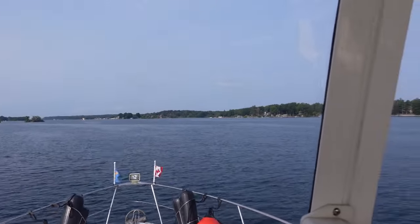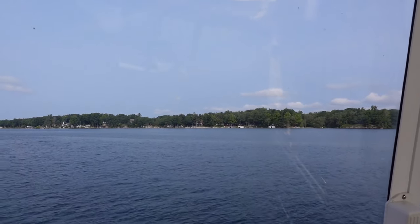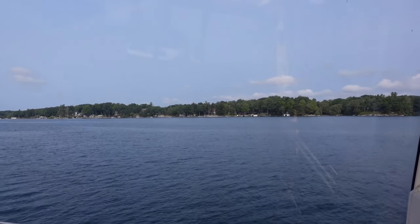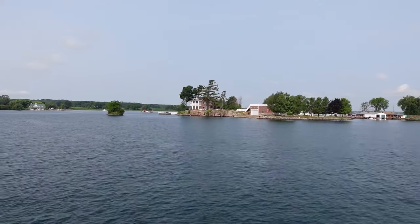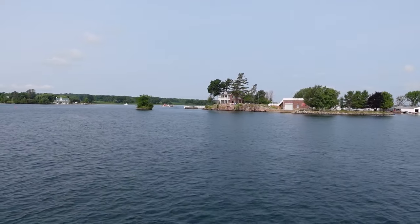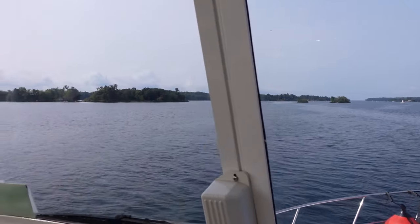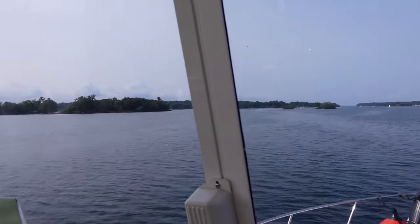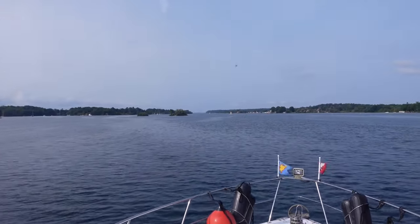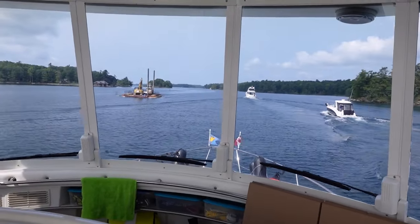This is the beauty of the Thousand Islands, and I know this camera shot is not going to do it justice. You're just going to have to come here and see it for yourself. But there are beautiful homes around, and then, as you would guess, there are little islands everywhere. Some of those islands have cottages on them, and some don't, but it is just a beautiful, beautiful area, the Thousand Islands.